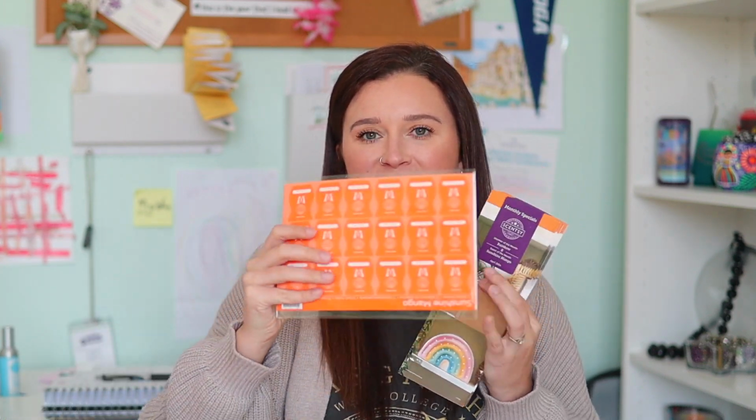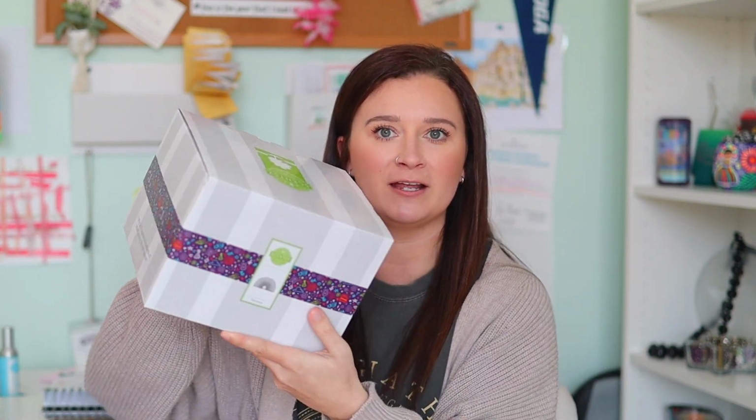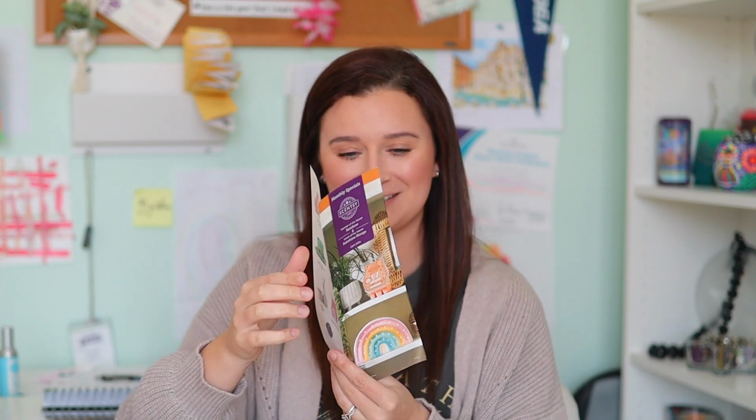We also get a pack of the monthly specials flyers. We get rub and sniff stickers, and if you choose to add on the warmer, you get the warmer of the month as well. So first, let's dive into the scent, and then we're going to open up the warmer. Here's the specials. So cute.